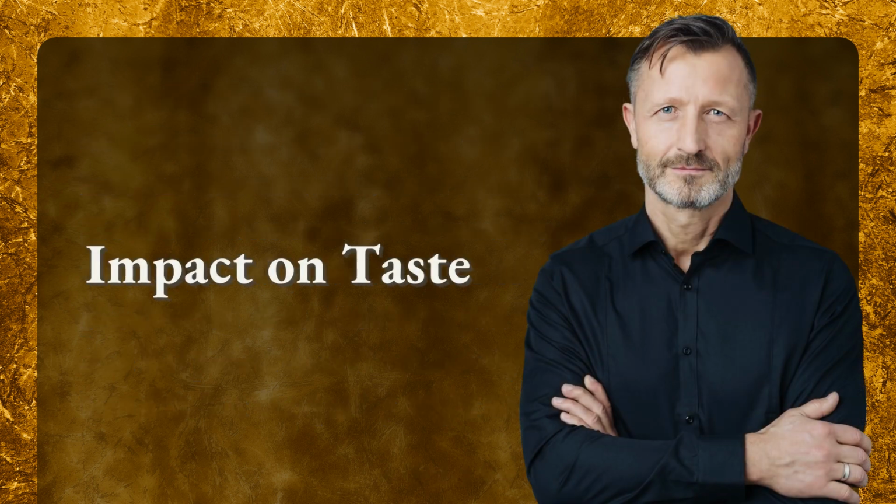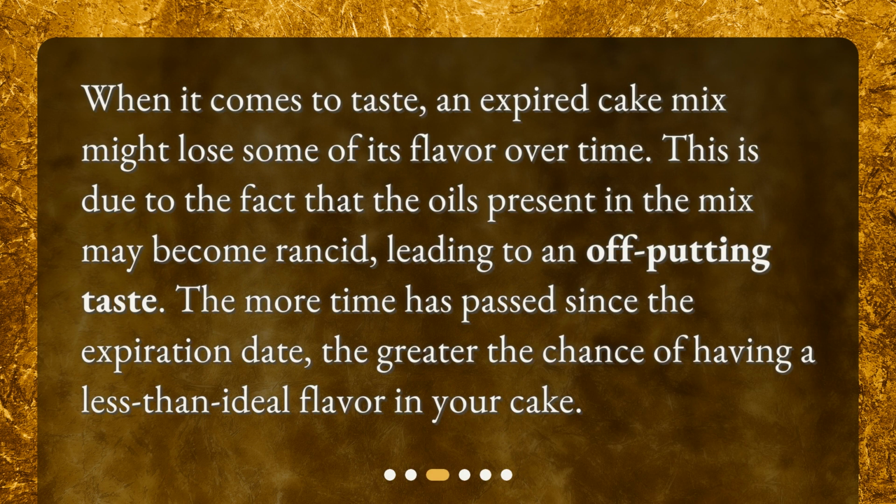Impact on taste. When it comes to taste, an expired cake mix might lose some of its flavor over time. This is due to the fact that the oils present in the mix may become rancid, leading to an off-putting taste. The more time has passed since the expiration date, the greater the chance of having a less than ideal flavor in your cake.